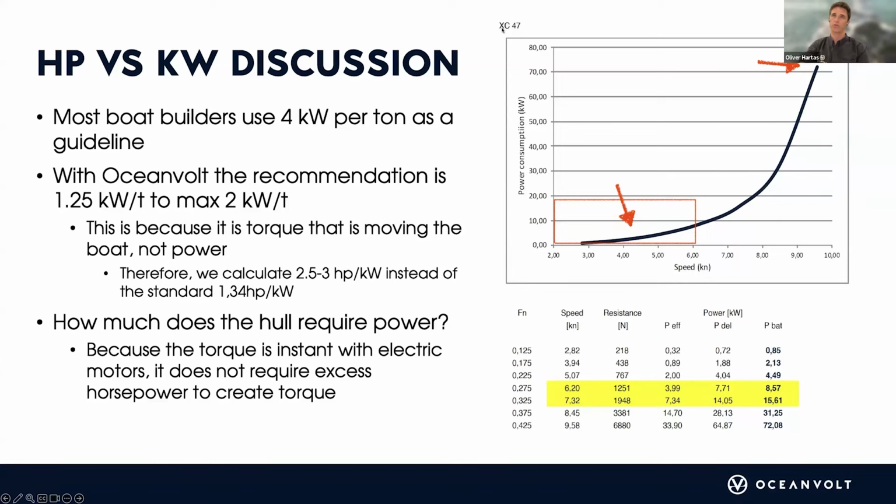This one here is for the new X-Yachts XC47. This is simply how much power is required to move the boat at various speeds. It's not related to electric propulsion, this calculation. This could be jet propulsion, it could be nuclear, coal, steam, diesel, electric, anything. This is just simply how much power is required to move the boat. And as you can see, it's exponential. The faster you go, the more Mother Nature tries to stop you, as we're all aware.